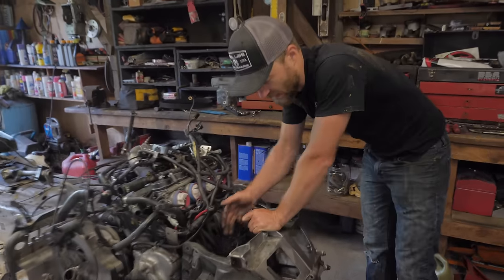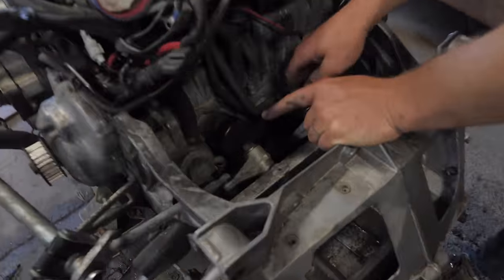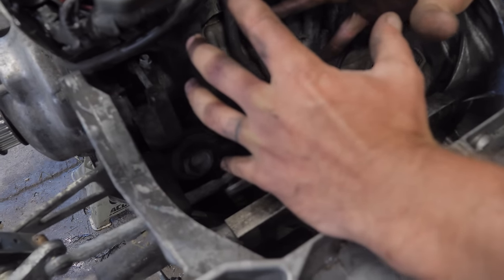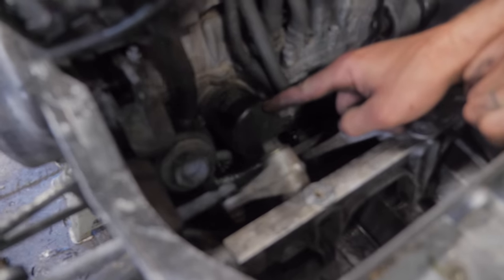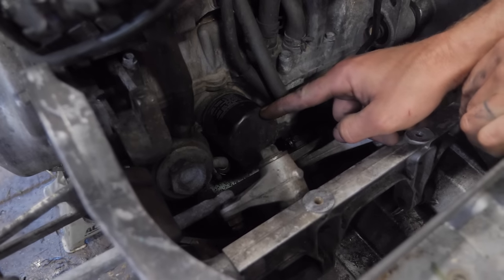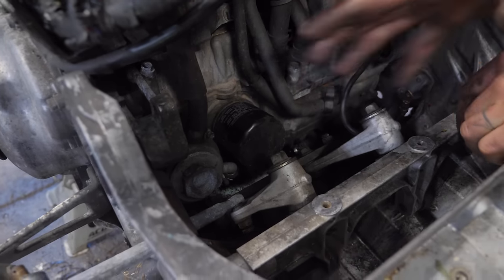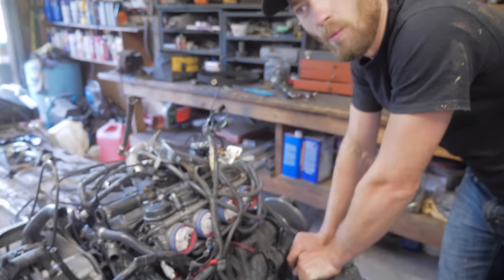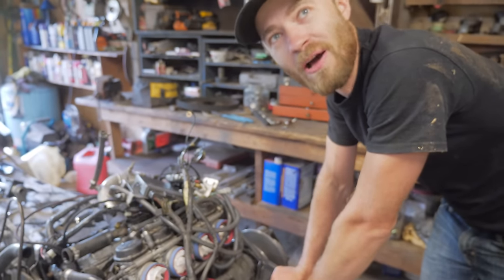Check this out. So, you'll have seen that the supercharger was right here. That's the oil filter. Oh, shoot. To change the oil filter on this engine, you would have had to remove the intercooler and the supercharger. Wow. We'll not build it back that way when we put it in the truck.